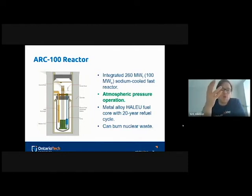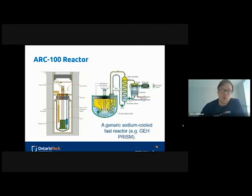It has no moderating capability, so this is a fast reactor. So there's no neutrons slowing down. The neutrons remain fast, and that coolant, that sodium, doesn't do anything much with those neutrons. It's effectively neutron transparent. And then you see that there's a heat exchanger that takes heat out of the tank and drives the system. This is based on a technology called PRISM that was from General Electric Hitachi, and you can see the graphic there.